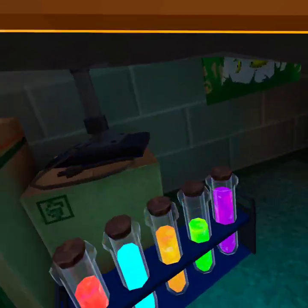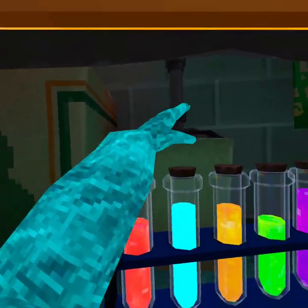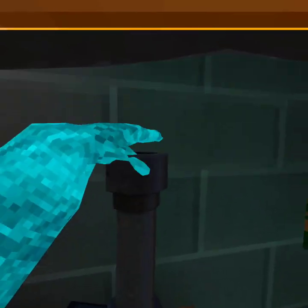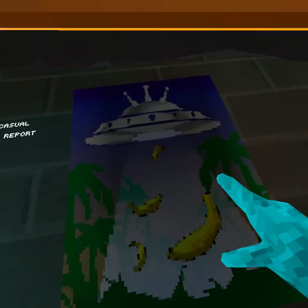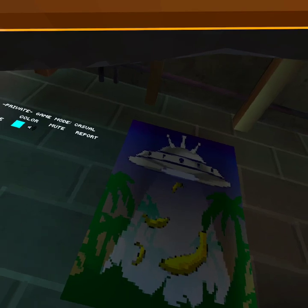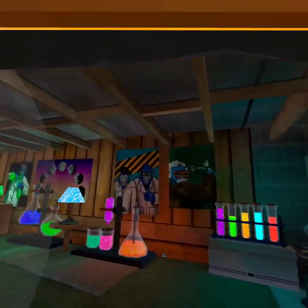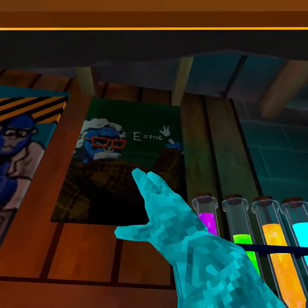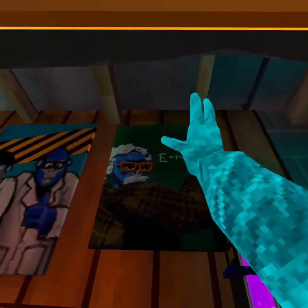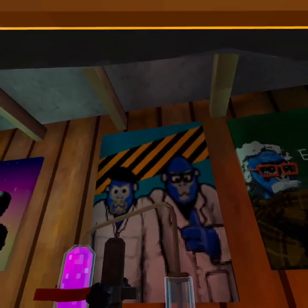Kai juice. And as you can see down here, there's a lot of new experiments. These are beakers, and I don't think this will make anything new. Oh, another poster with a spaceship sucking up bananas. New. And there's Albert Monkey sign. E=MC. Monkey hand. Nice one, Albert Monkey sign.